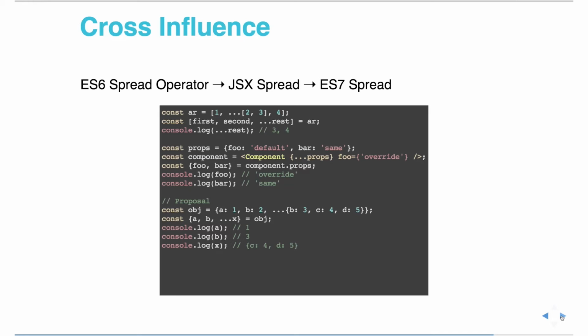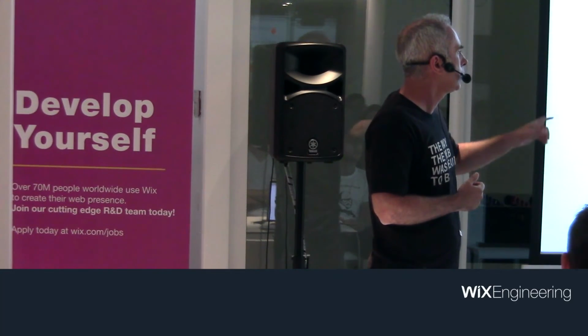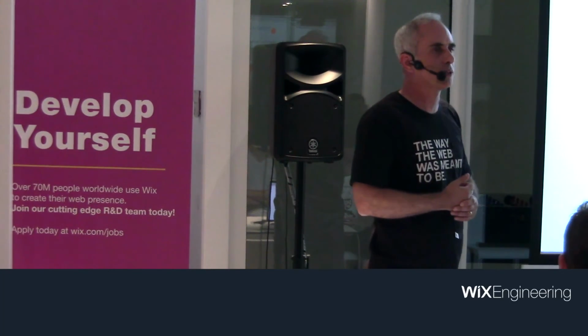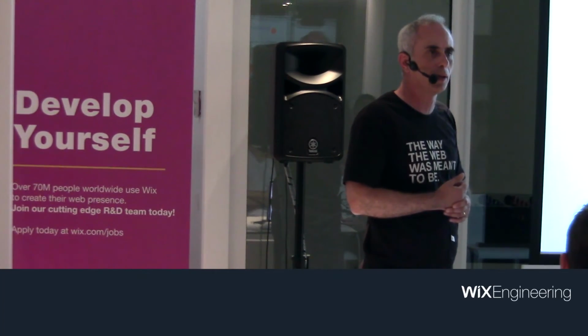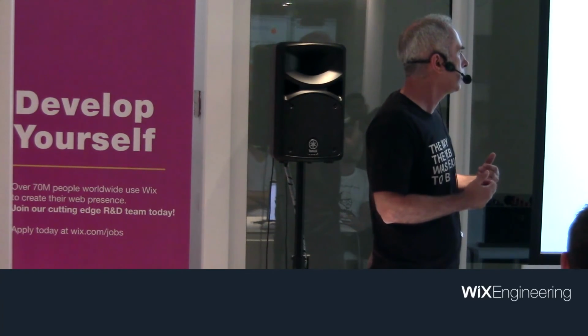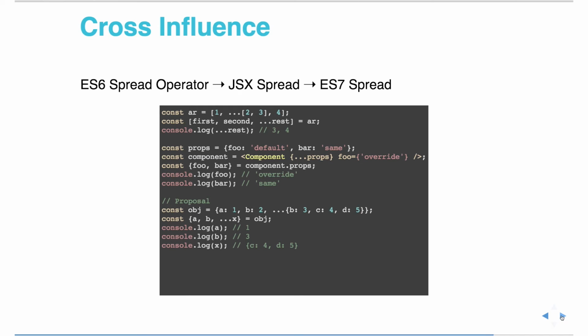But the spread here is applied to an object which is just a literal object. It doesn't really have an iterator. So the way that React implements it really has nothing to do with the ES6 spread operator except being influenced by the syntax. Well, it turns out that there is now a proposal to support spread over objects in JavaScript, even if they don't provide an iterator, essentially doing the exact same thing that the React spread operator does, essentially cloning the entire object or parts of the object. So we see here an interesting example of how ES6 influenced React, and then React apparently is influencing ES7.